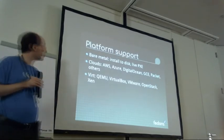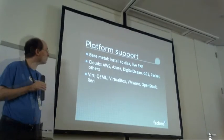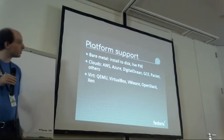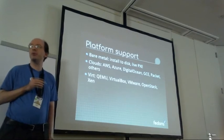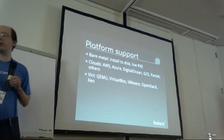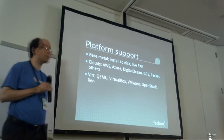Here's a list of the platforms we support, pretty much all the major, at least US and European-focused cloud providers. Live PXE is an important use case for us. We actually have quite a large percentage of our user base booting Container Linux from PXE into RAM, and the entire OS itself is running out of RAM.